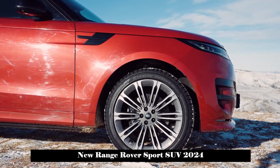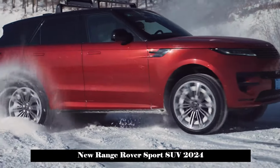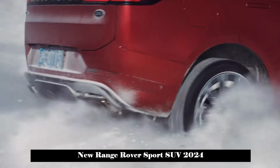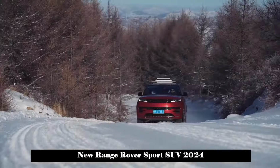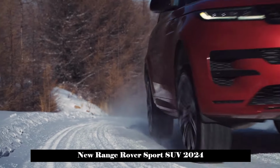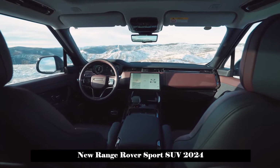360 horsepower and 400 horsepower. The transmission system is paired with an 8-speed automatic transmission. In addition, the plug-in hybrid version will continue to be equipped with the 3.0T engine and motor combination, and the comprehensive maximum power of the system has been increased to 550 horsepower.